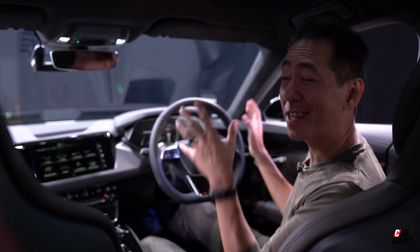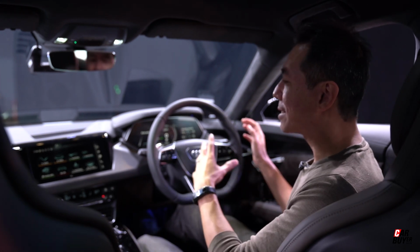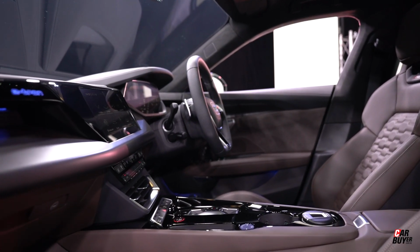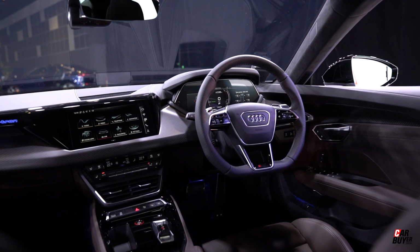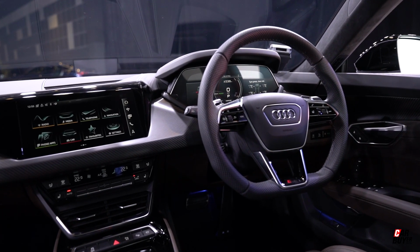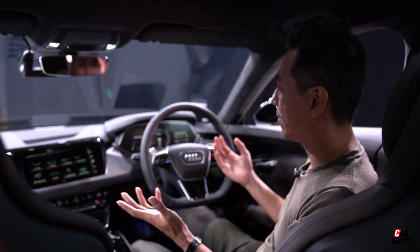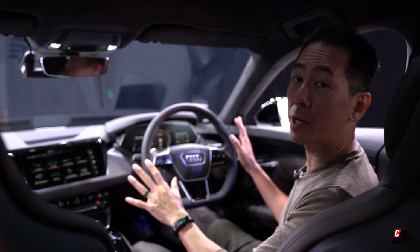I'll tell you what though, if you can't tell it's an Audi from the outside, you can certainly tell from the inside. I mean, this isn't too far off what you would get in an A6 or A7 Sportback. It does have a monoposto design, which means a lot of these screens kind of wrap around the driver a little bit more than they do in the other Audis. But if you were expecting something out of Star Trek, then you might be disappointed. But on the other hand, if you've never had an electric car before, or you've never had an Audi before, then I think everything's laid out quite logically, and you're gonna probably feel right at home in this.